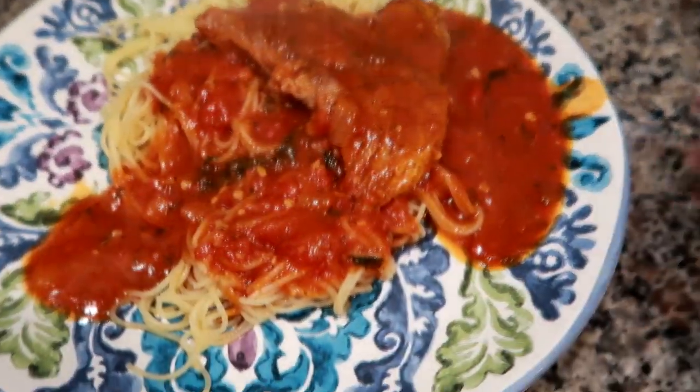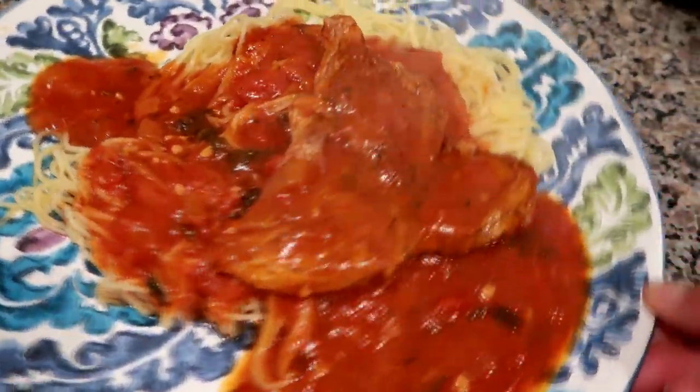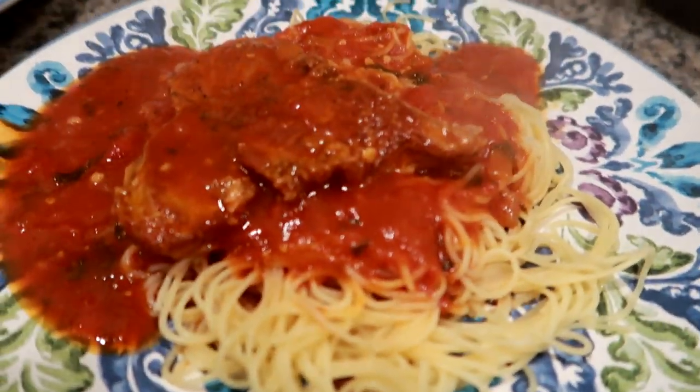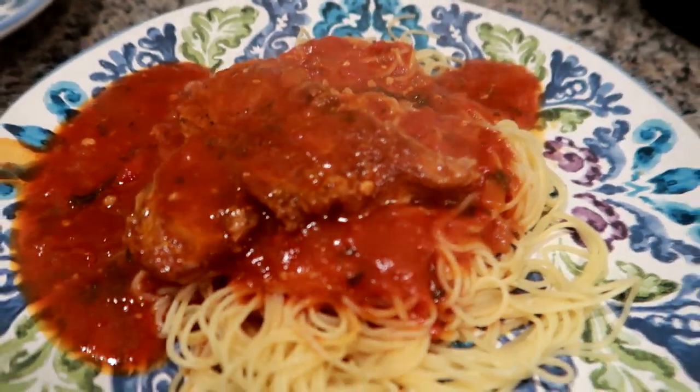So the pork came out super tender. It literally just fell apart once you stuck your fork in. We also had a side salad, which I totally forgot to film before we ate.